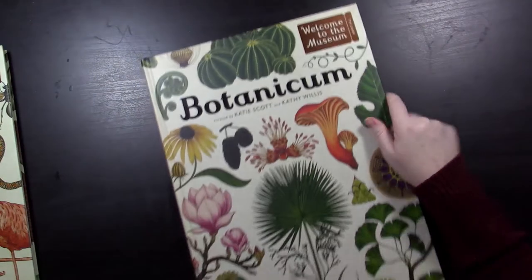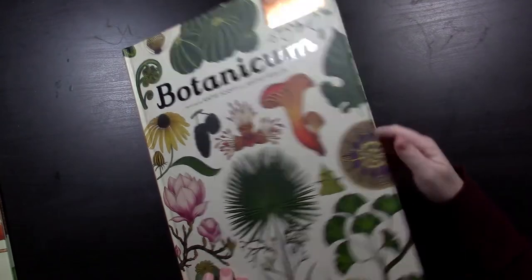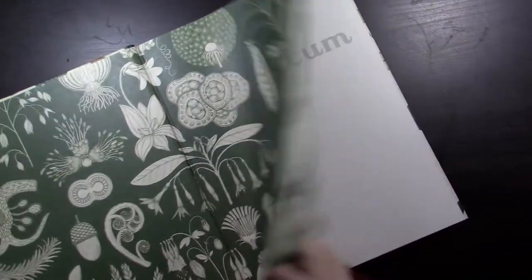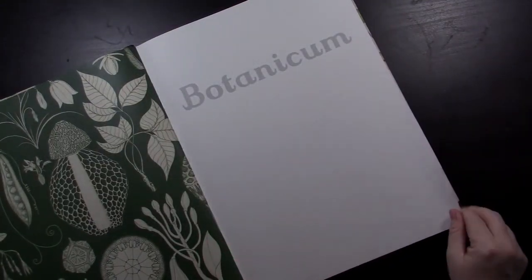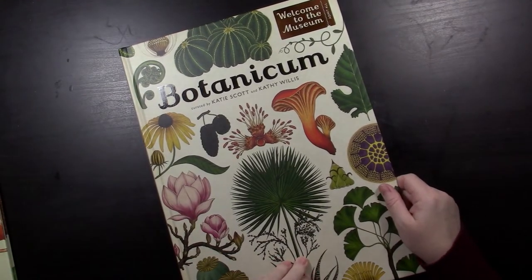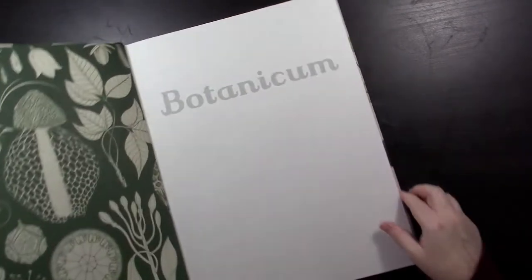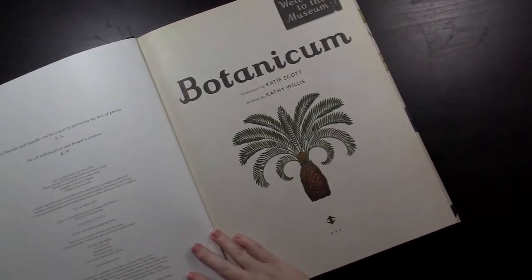And the second one is all about plants. We got some plants here. Botanicum. Oh, and this is by Katie Scott also. And instead of Jenny Broom, it's Kathy Willis. Just for the record.